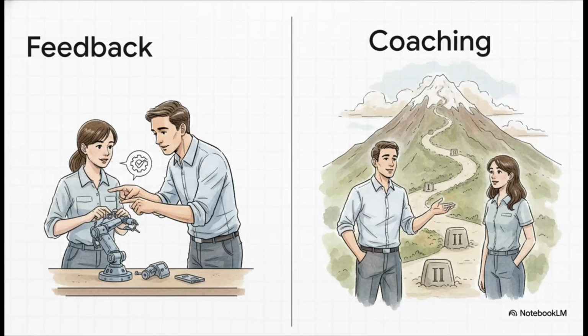And it's really, really important to know the difference between feedback and coaching. Feedback is in the moment. It's short-term, targeted at something specific that just happened. Coaching, on the other hand, that's the long game. It's a structured process, usually happening during your one-on-ones, where you're intentionally trying to build a new skill over time.